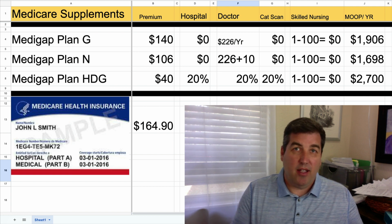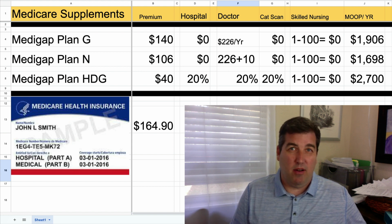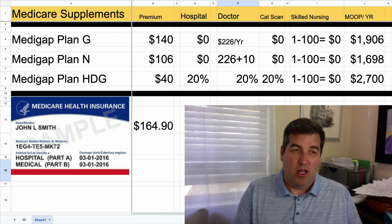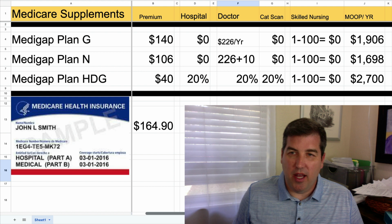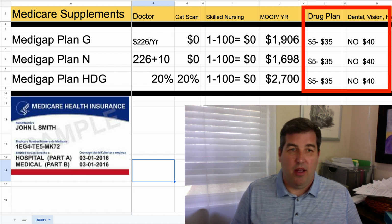I hate the fact that they even have this because I think it's ridiculous. It keeps people out of this plan for the fear of it. And like I said, it's less than 3% of the doctors in the country. Sometimes I hear less than 2%, definitely in certain states. Once again, with the Plan N, you will not have a drug plan or dental, vision, and hearing. Same thing as the Plan G. You can get a separate plan.